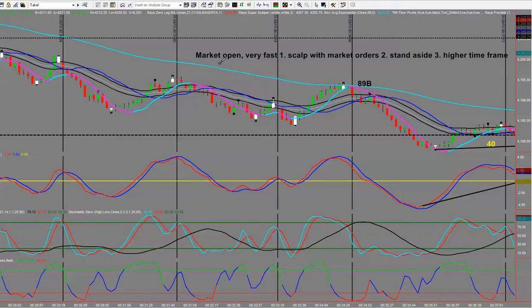Number one, if you're going to scalp the 133 tick on the Nasdaq at most opens, you're going to have to use market orders. Number two, stand aside, which is what I like to do. I like to trade later in the day, except for the last half an hour. It's a great market. It tends to slow right down, providing we don't have any market announcements. So I'd like to stand aside, let it settle down for half an hour or so, or jump to a higher time frame, maybe a 233.